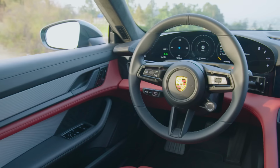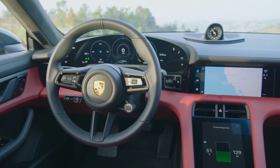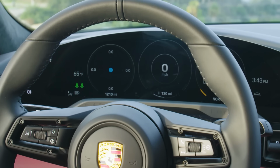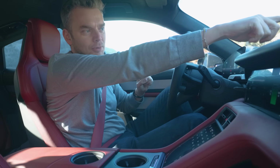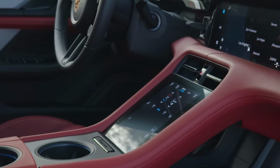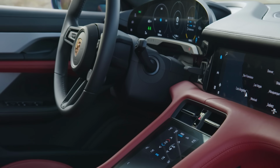And although they don't get the centralized rev counter that you do in pretty much any Porsche they've ever built, you still get this kind of Porsche-esque display with a centrally mounted speedometer. It makes the little analog clock for the Sport Chrono in the middle here feel distinctly old school. You sit a little bit higher, a little bit more upright in a Taycan than you would in a 911, for example, largely because you've got a battery pack beneath your backside, whereas in a 911 you can actually sit on the floor of the car.